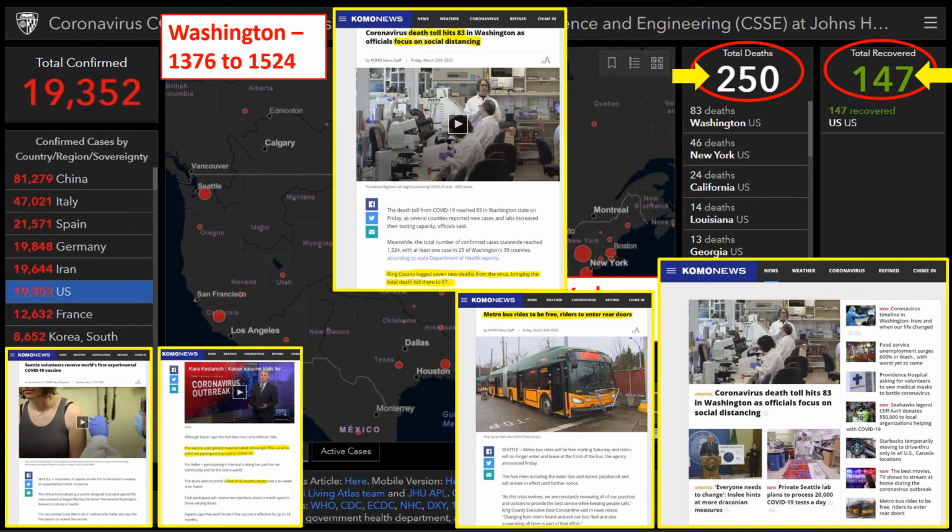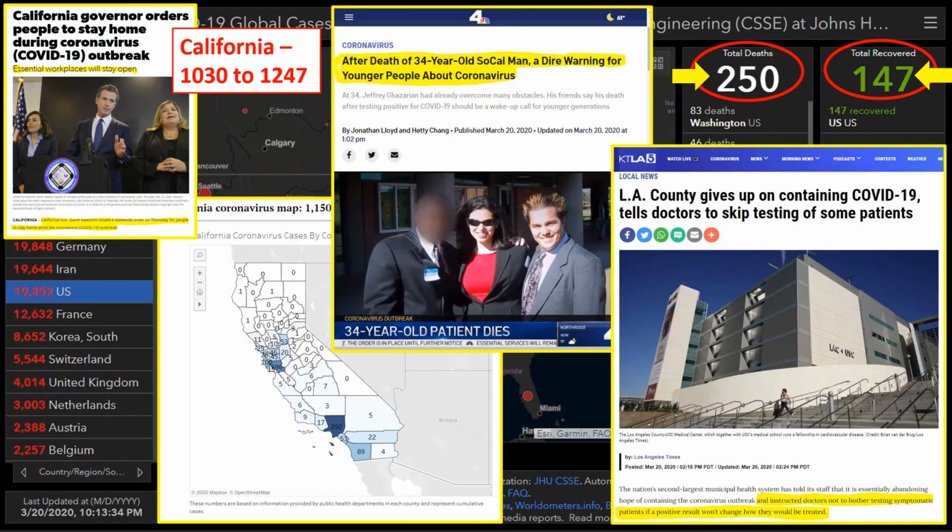More news today, Metro bus riders to be free, riders to enter the rear doors. Of course, if you're going to open up your buses to be free, it's a good idea to have people get in the rear doors of a bus or the side doors instead of the front where they come in real close contact with the bus driver. And that's the new news out of Washington today.